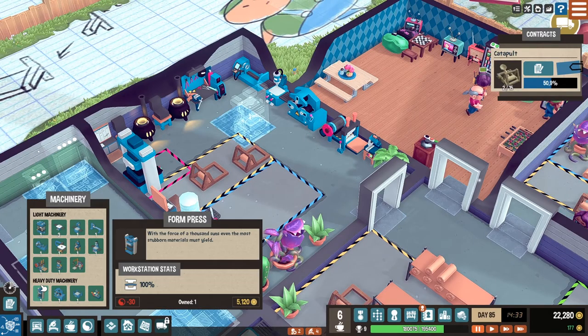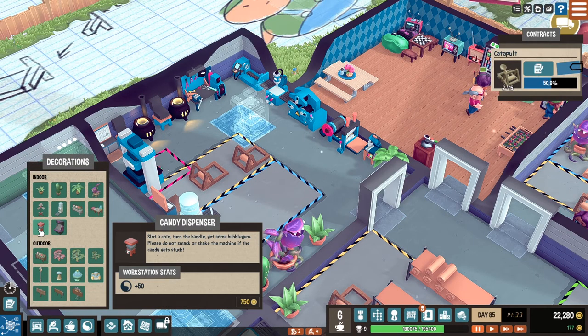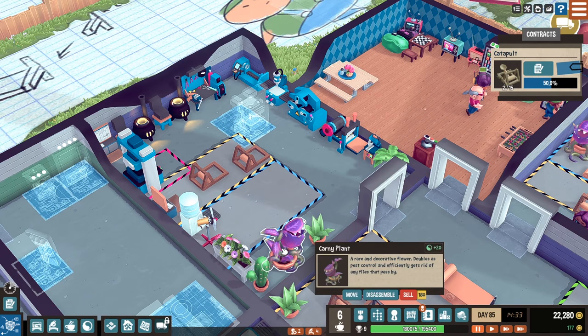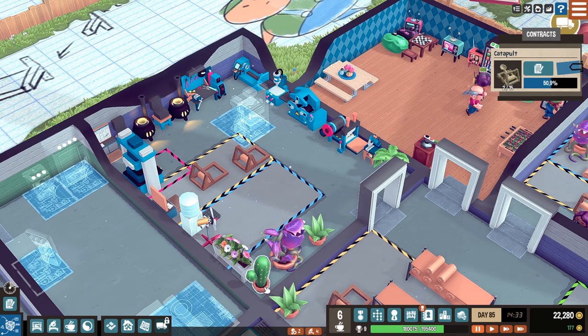Now this candy dispenser, was it plus 60? Or was it plus 50? It's plus 50. So we could sell even another thing. Oh, this is only plus 20. Let's sell that. And then I'm going to throw a candy dispenser in the corner here. And then we can move this machine to over there, that machine to over there. Then we can make a doorway right there, and we'll have some expansion space for more machines in the future, which I think is great.